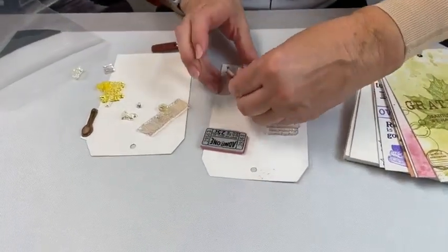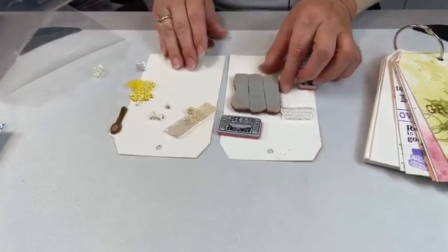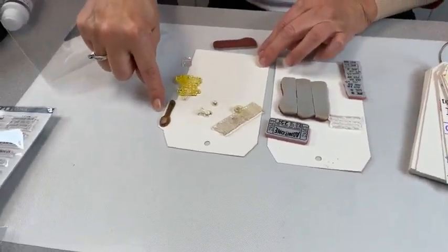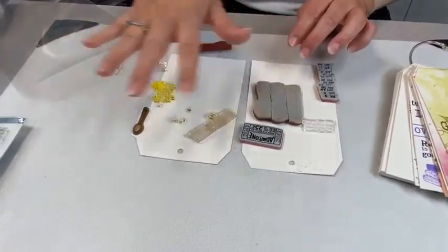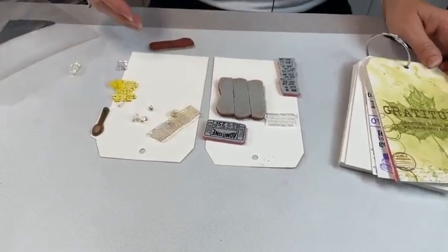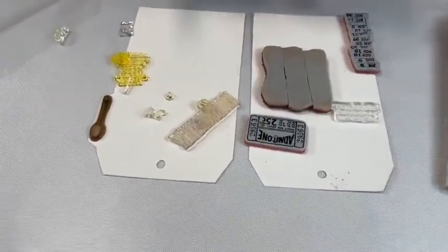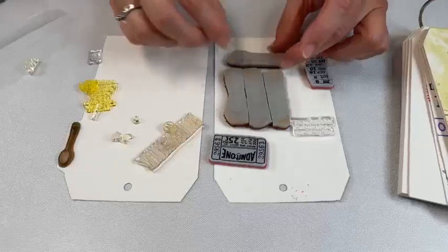But I had these, so I might lay these out. The other thing is to remember where your tab is. So I was going to pull out one and decide, okay, is my tab going to be in the top, the middle, or the bottom? Figure that out. And then this one says, sit, eat, enjoy.